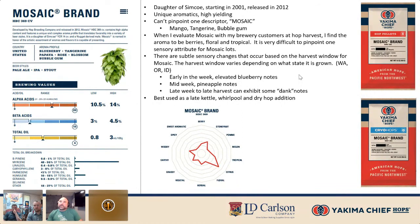Within that week, we see early pick Mosaic with elevated blueberry notes. Midweek, we start to see pineapple notes. And then late in the week, you start to see some dank notes on it. Dank being the pine, which starts to trend towards what we maybe don't want to see. So again, there's so much going on in Mosaic, and I always say it's a heavy aroma, but you're going to get lots of different attributes out of it. Best used as a late kettle, whirlpool, and dry hop addition.